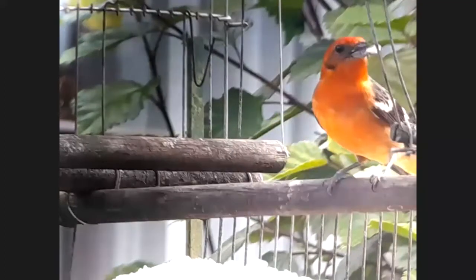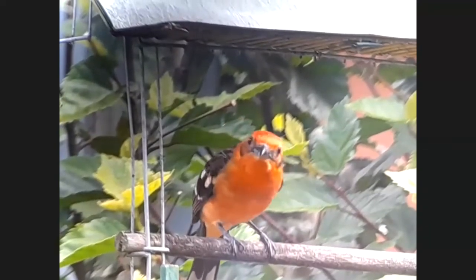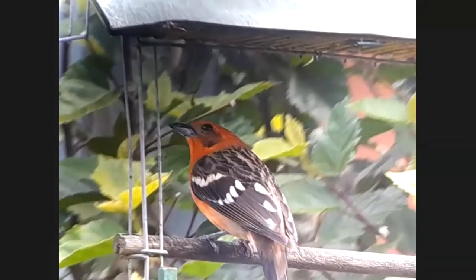This flame colored tanager is on a feeder now. There you are. They like to come to feeders, either fruit or rice. There it is. Flame colored tanager. Right now they're eating. There are two of them, a young one and an adult.